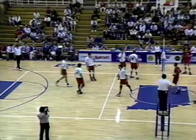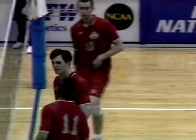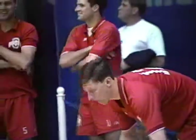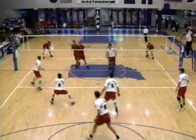Potter getting fingers or into the net? I think we've got a net. We do. That would be Tolliver into the net. Yeah, wow. That's another big play. That was another game point for Ball State. Yeah, at 14-14, that was a chance to get ahead here.